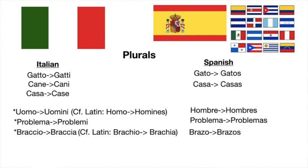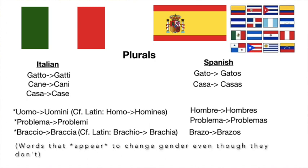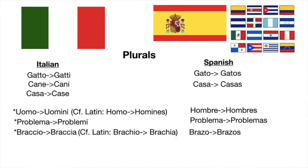Another example we have in Italian of irregular plurals is words that can kind of change gender when they go from singular to plural. For example, the word problema in Italian becomes problemi. The plural is not probleme, as you would kind of expect since the word ends in a, but it's problemi.